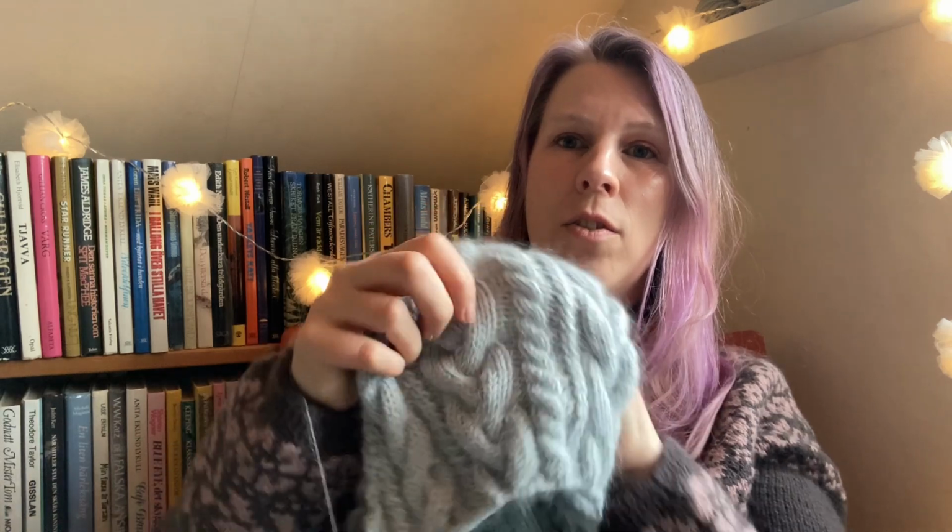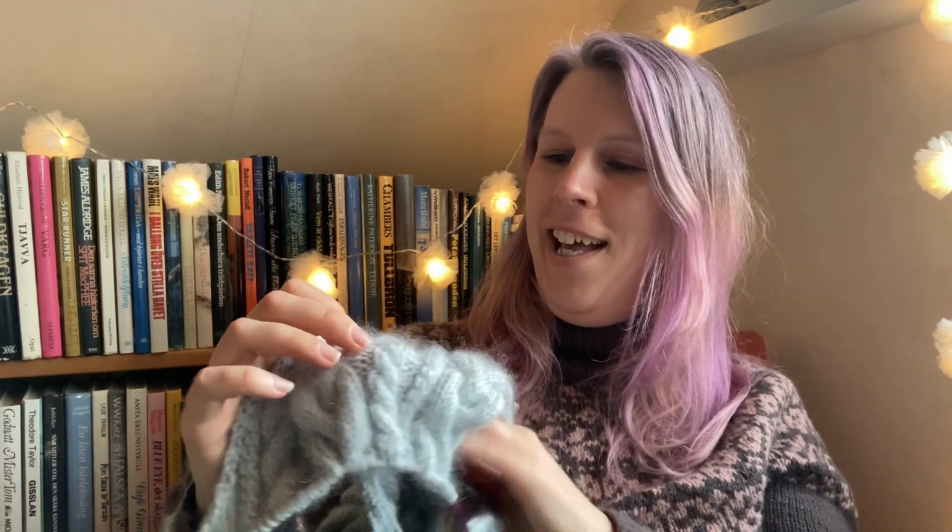And yeah, this has all kinds of cables. I really like this chunky one. Then there's this traditional cable and like a smaller one. There is this, which is pretty much the same but bigger. And then there's this mock cable where you just twist while knitting, so to speak.